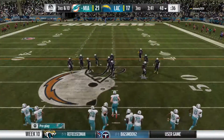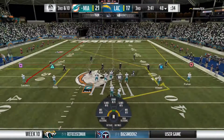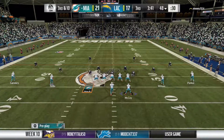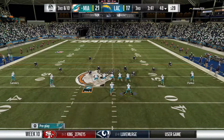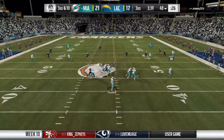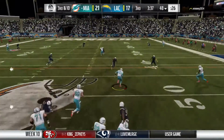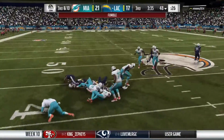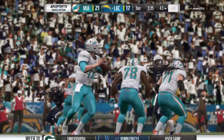Big play coming up. Here's 3rd and 10. I would expect to see some pressure here. The pressure drops off as they'll look to throw. He can run for it. Now the hit comes, and Cousins lost the football. And this is recovered by the Chargers.